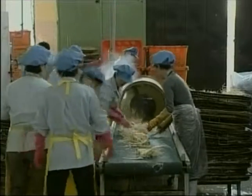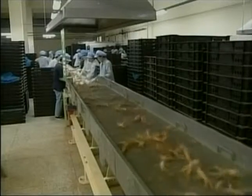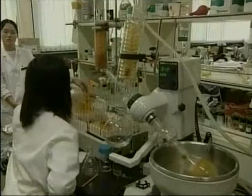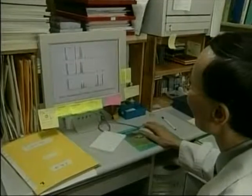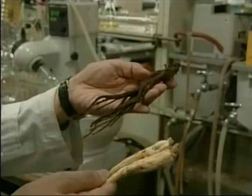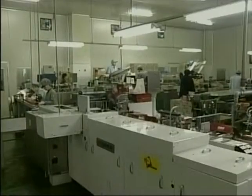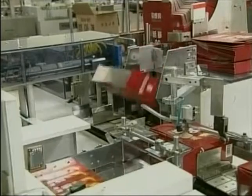The Korea Ginseng Corporation produces 600 tons of red ginseng each year, 40% of which is exported. Ginseng derives its pharmacological property from a soap-like substance known as ginsenoside. Now, researchers at Seoul National University claim the root could even suppress cancer. Such scientific accolades are only expected to boost sales and expectations even higher.